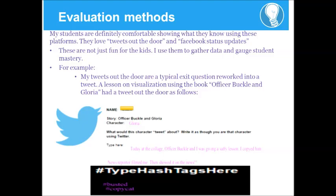This is just an example of one of my tweets out the door. Typically it's an exit question that has been reworked into a tweet. In this particular example, my lesson was on visualization using the book Officer Buckle and Gloria. The tweet out the door was, what would this character tweet about? Write it as though you are that character using Twitter. They actually had the option of choosing Officer Buckle or Gloria as their character.